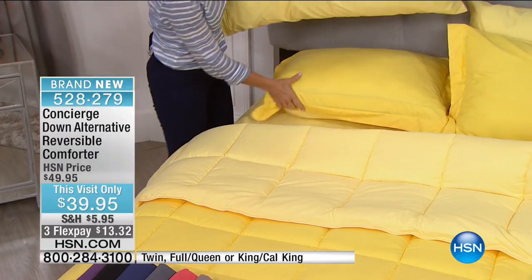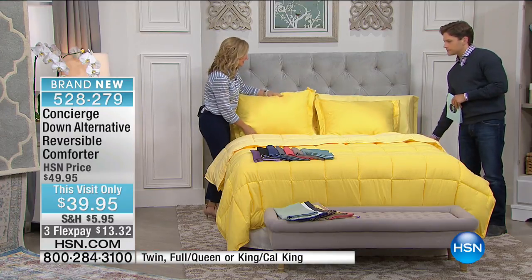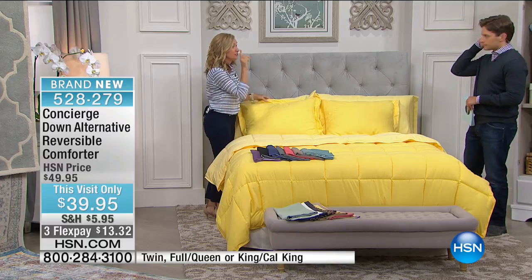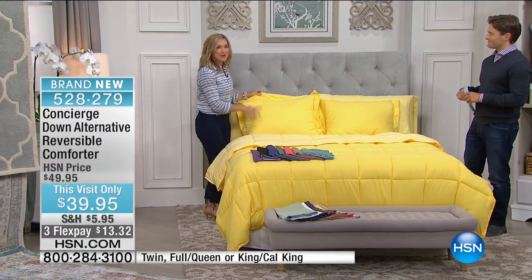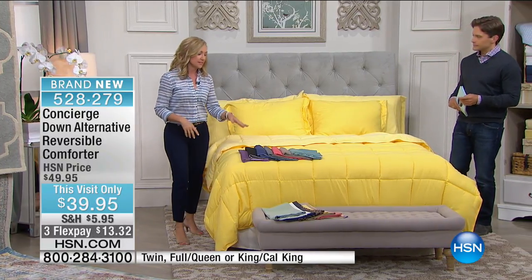Now, you can go tonal, and I've said that, but you can also mix and match, which I suggest as well. We do have matching shams, but I know not a lot. So if you want matching shams to go with your comforter, those are available as well. So I'll take you through the colors.